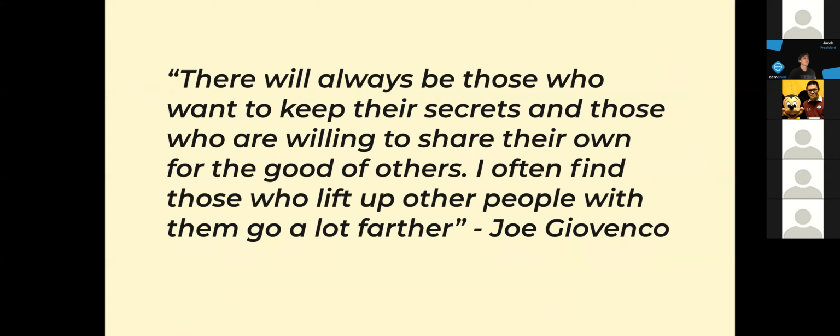And then this is a quote from a really cool coffee chat that I had with a UX and interaction designer from Google. And I just thought it was gold. I don't think he recognized how important these words were, but yeah. So this is from Joe Giovenco. There will always be those who want to keep their secrets and those who are willing to share their own for the good of others. I often find those who lift up other people with them go a lot farther.